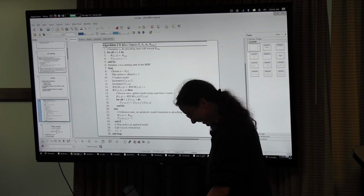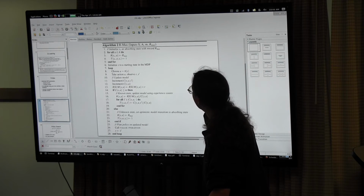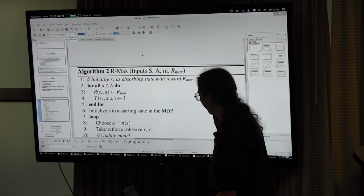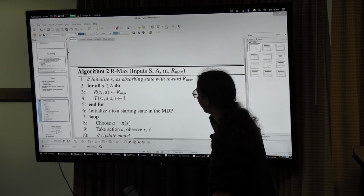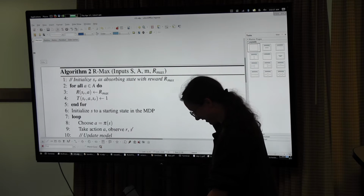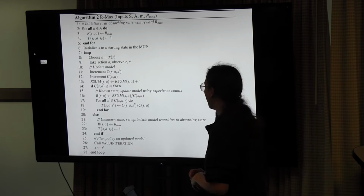Yeah. Let's see. Zoom in. No. Oh, there we go. No, it won't fit. All right, I'll just do this. How's that? Okay. All right.